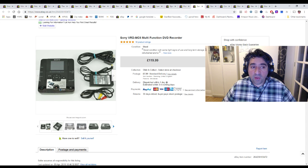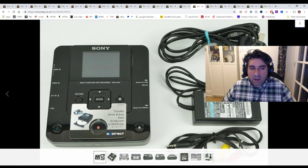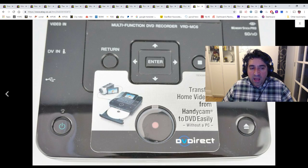Moving on, this is a nice item. Again, it's something we'd sent up to Amazon, got it recalled. This is a Sony DVD recorder. We had it up at a higher price, but we just wanted to move it in the end. I think I only paid £6 for this from a car boot. It's a handy little device.